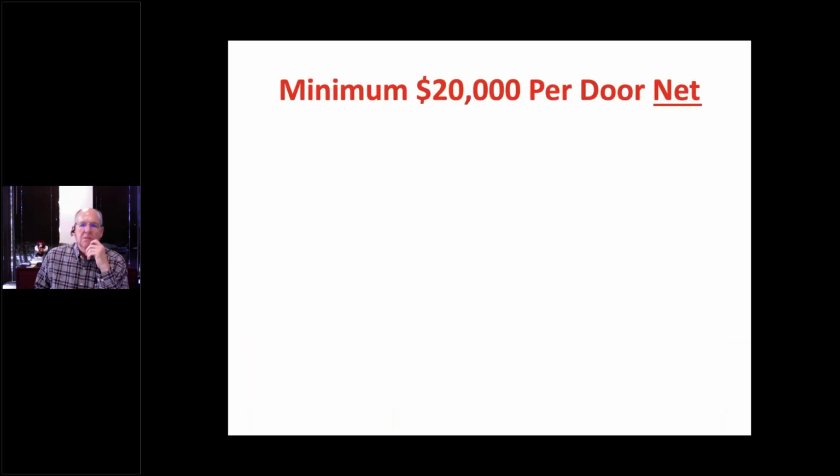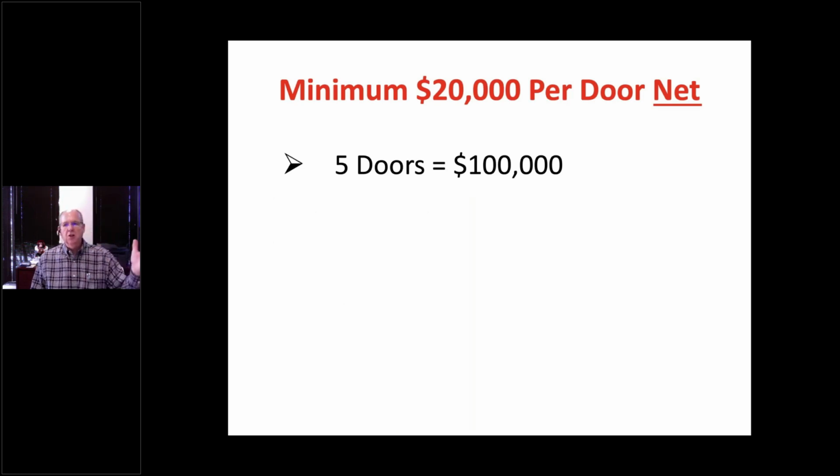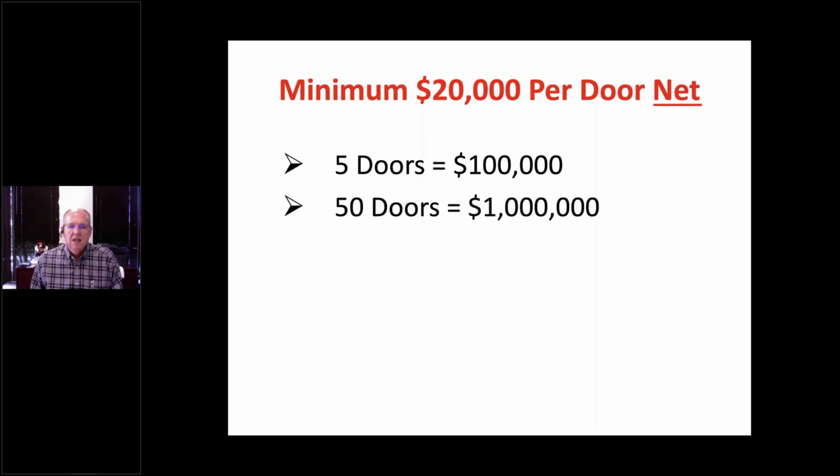So knowing that, if you expect minimum $20,000 per door net, you buy 5 doors and hang on for 5 years, that's minimum $100,000. If you buy 50 doors, that's minimum $1 million. Now the topic for this nugget is your path to $1 million in small apartments. I just showed you one path is accumulate 50 doors and hang on to them for 5 years and just tweak the rent, tweak the experience along the way. Your management company will do it, but you got to tell them what to do.